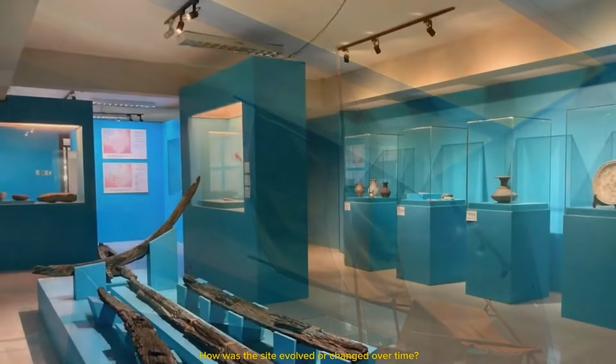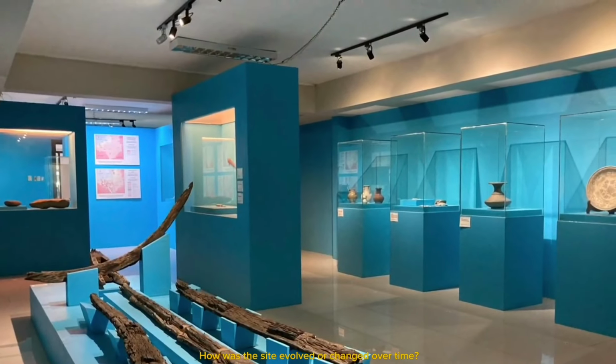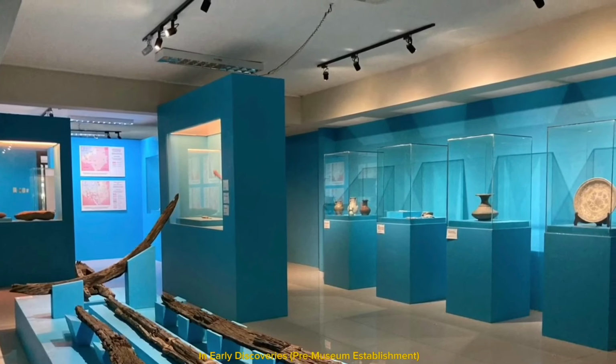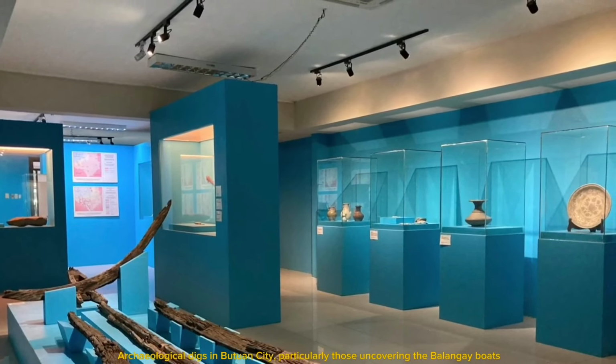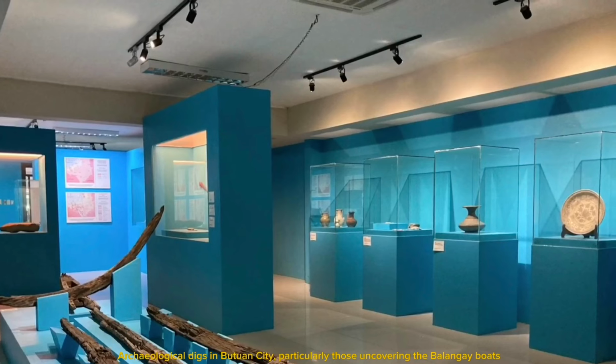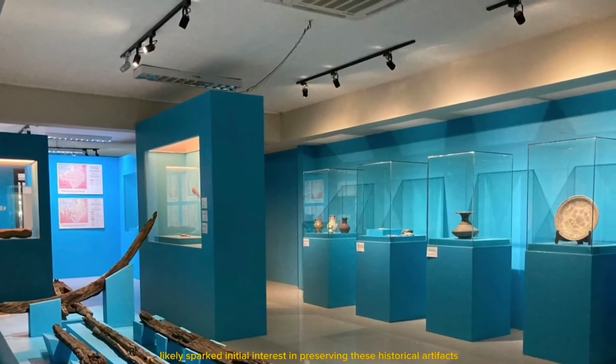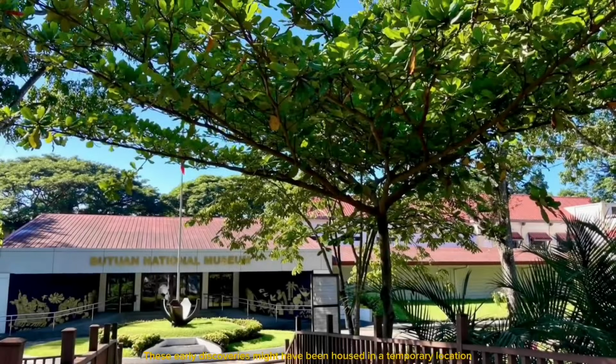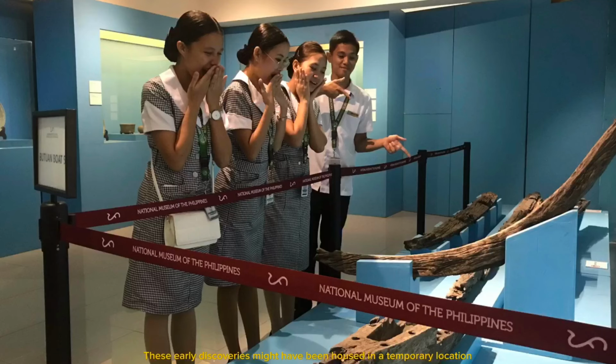How has the site evolved or changed over time in National Museum Butuan? So in early discoveries, archaeological digs in Butuan City, particularly those uncovering the Balangay boats, likely sparked initial interest in preserving these historical artifacts. These early discoveries might have been housed in a temporary location or storage facility until the establishment of a dedicated museum.